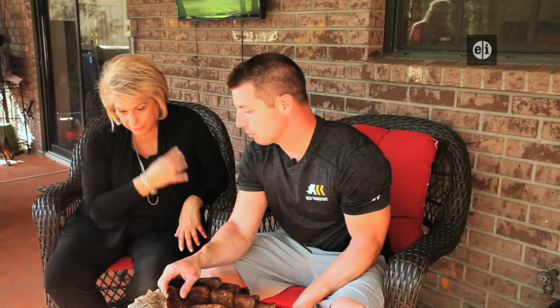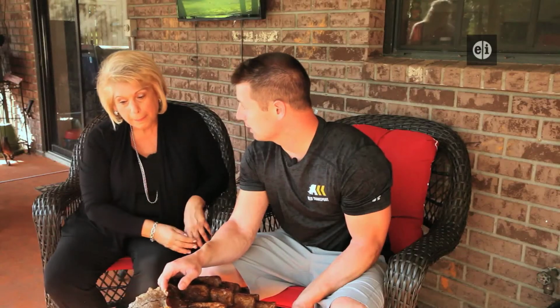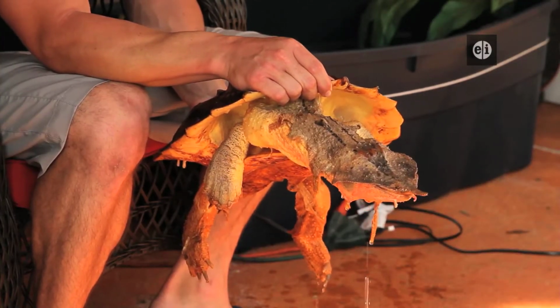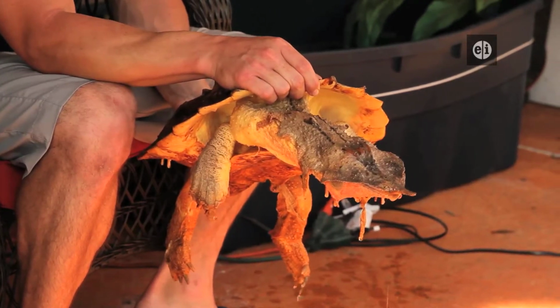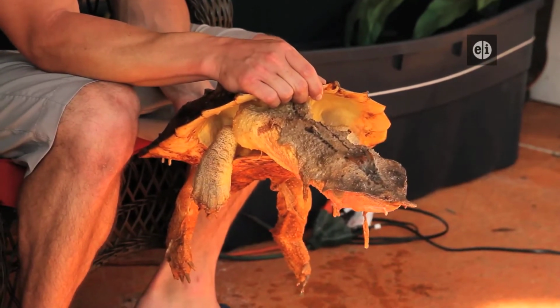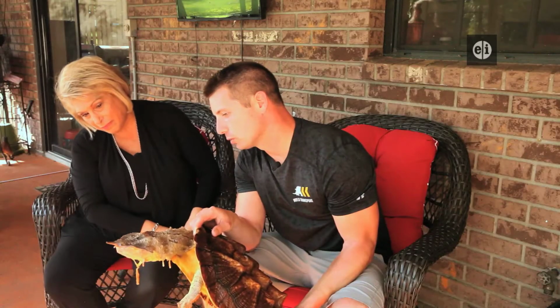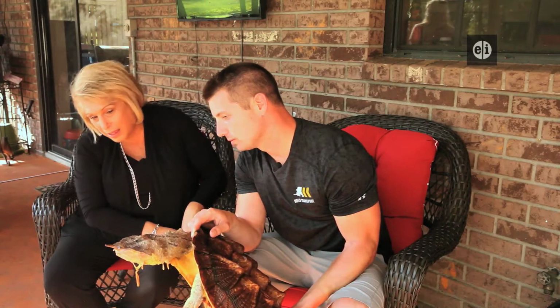Now, they don't really have a beak like a snapping turtle, so when they bite it'll scare you, but it doesn't hurt very much. It's more of the shock of it. But they just swallow their prey whole. So he'll sit there, with his head up, and they've got a very long neck too, so they can reach, and you can see his little nose at the end of the little snorkel.